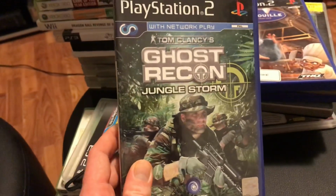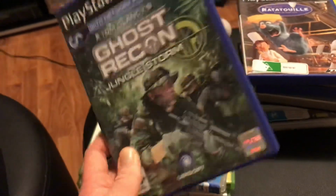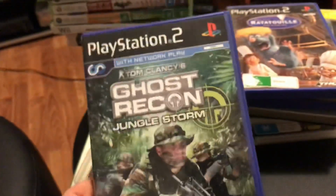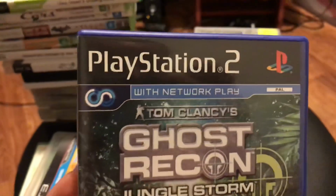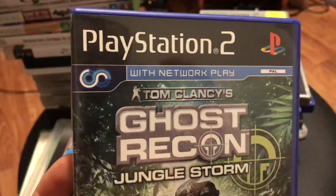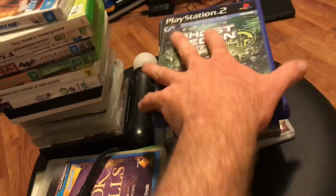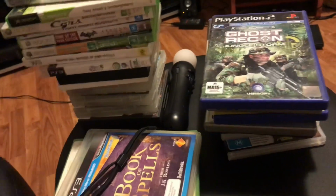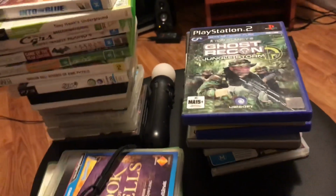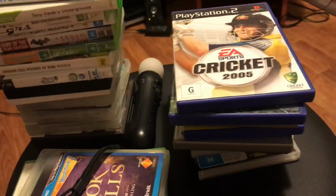Ghost Recon Jungle Storm. Now, Tom Clancy, I remember he used to make good games, and then he didn't for a while, so maybe this is one of the good ones. I had SOCOM, but that wasn't Tom Clancy, but I do remember when they came out with this network play, and I believe that was the first game I played that had it, and yeah, it really changed and paved the way, but then Xbox just came out with their online and basically blew everybody out of the water. Cricket. Not much to be said about cricket.